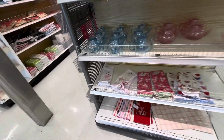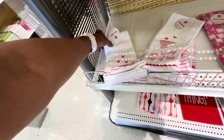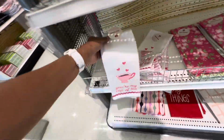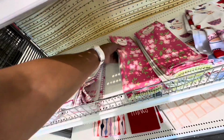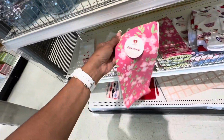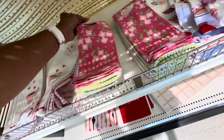Oh, look, you are my cup of tea. We got two dish towels right here. And then we have some flowers and stripe. What's the price for these? $5.